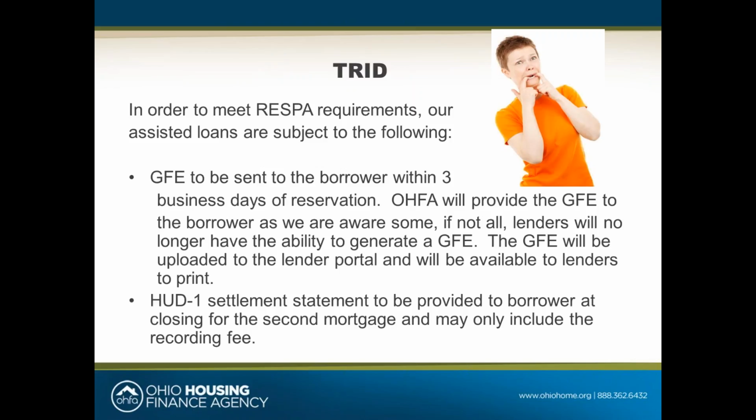Okay, so TRID, the dreaded TRID. Just to give you a little background, when TRID came out, we had a lot of conversations, a lot of calls, trying to figure out how our second mortgage fell into TRID. It's kind of unique in that we don't have a payment on it. It's a forgivable loan. There's no finance charges or anything like that. So through numerous calls and webinars, and a couple of calls that we had directly with CFPB, it was determined that we don't meet TILA. There's no finance charges, so we do not have to provide a TIL.